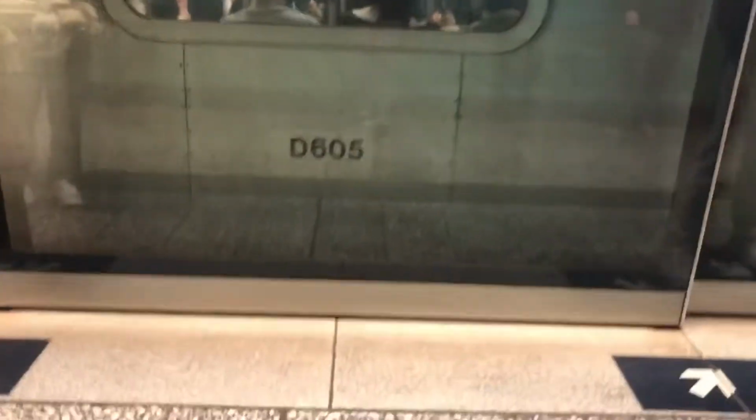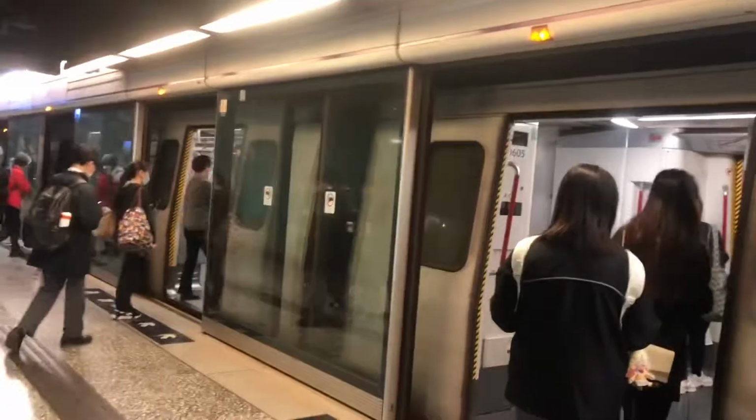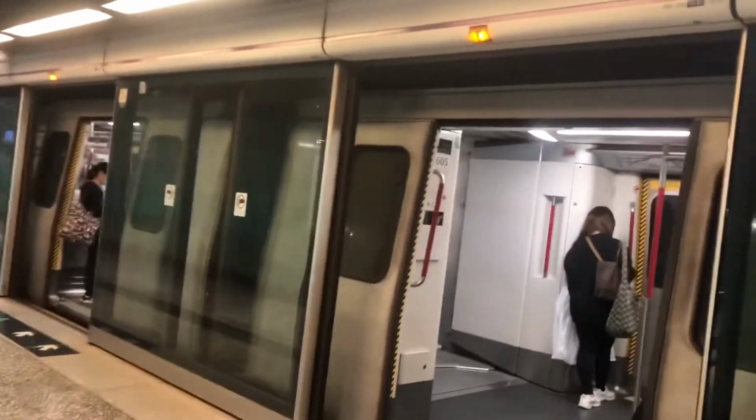So that's why you can see the different color for the numbers section. You can see this white square right there. Because when they put on the full ads, they actually leave that space open to let you see the number. And then the rest of the trains are just dark.